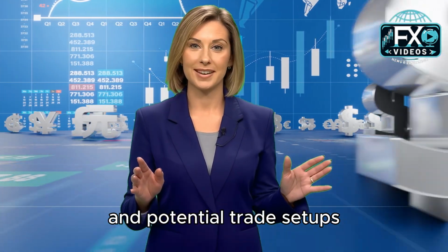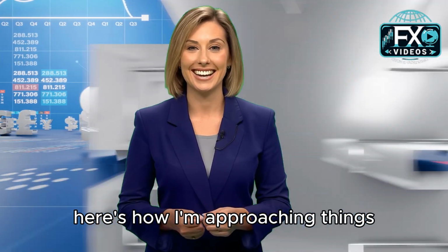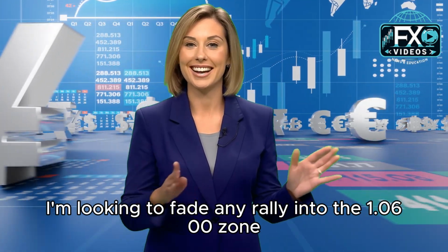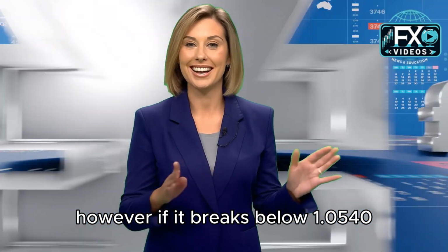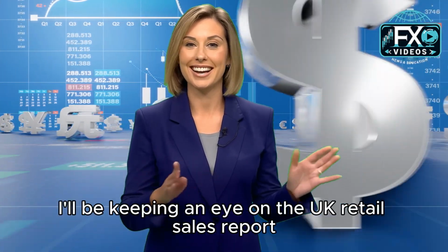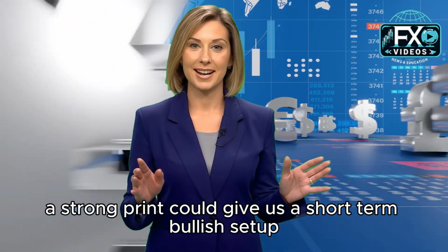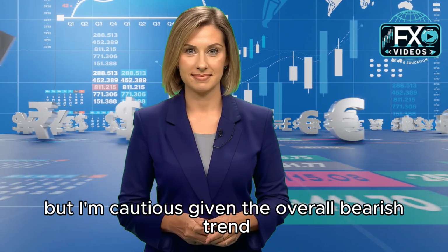and potential trade setups. Given the current market conditions, here's how I'm approaching things. For the euro to US dollar, I'm looking to fade any rally into the 1.0600 zone, targeting the lower end of today's range. However, if it breaks below 1.0540, I'll look for opportunities to ride the trend lower. In pound sterling to US dollar, I'll be keeping an eye on the UK retail sales report. A strong print could give us a short-term bullish setup, but I'm cautious given the overall bearish trend.